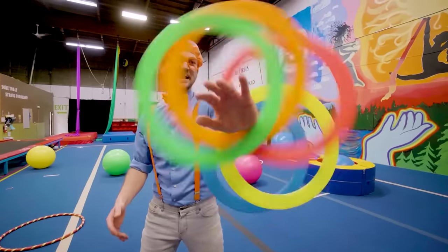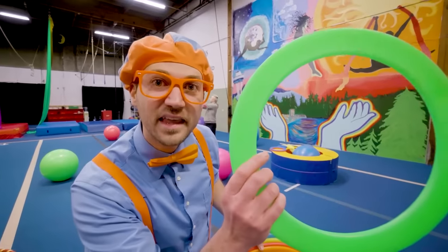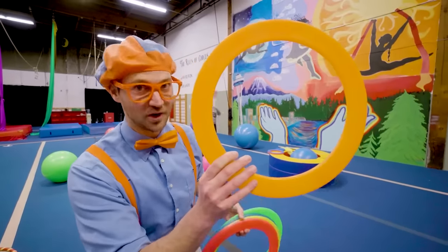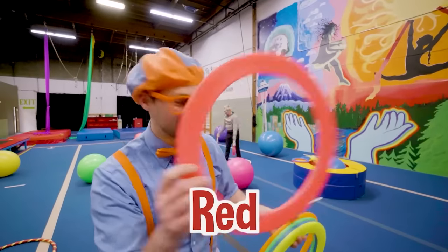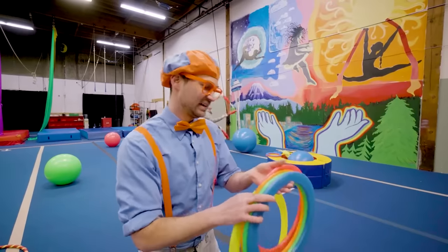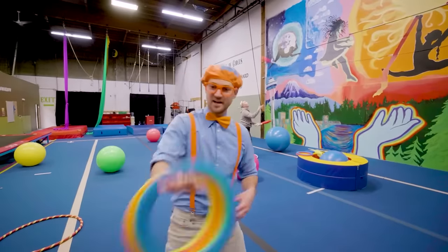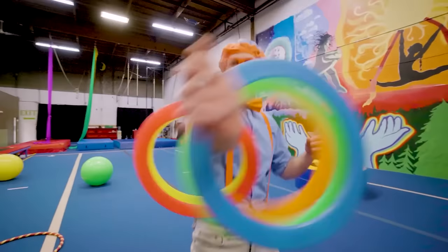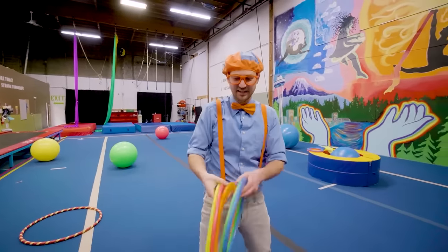and juggle the rings. First, what color are these rings? Yeah, a green circle, an orange circle, a red circle, a yellow circle, and a blue circle. All right. Whoa. Awesome! All right, let's take three of them.